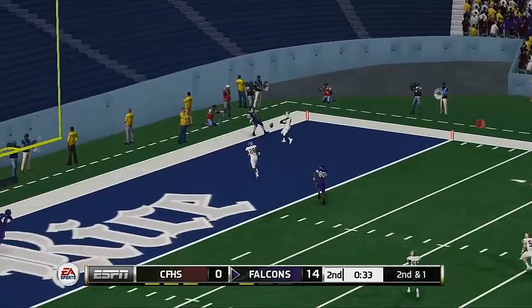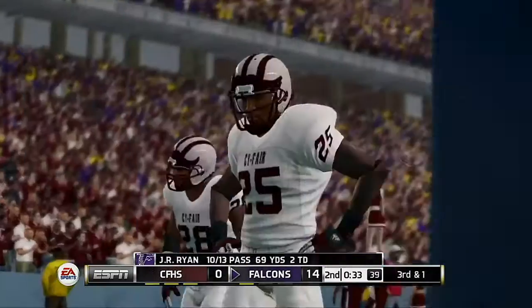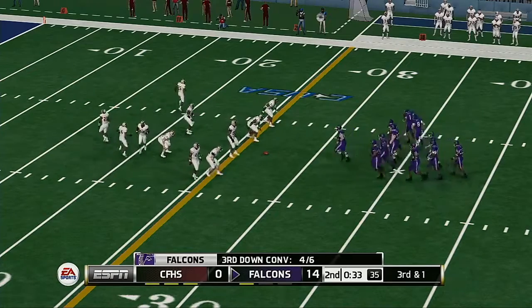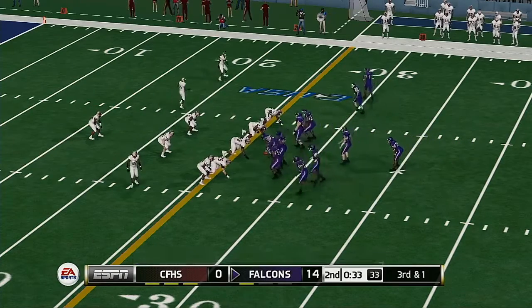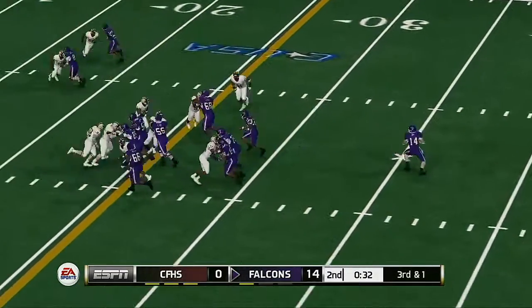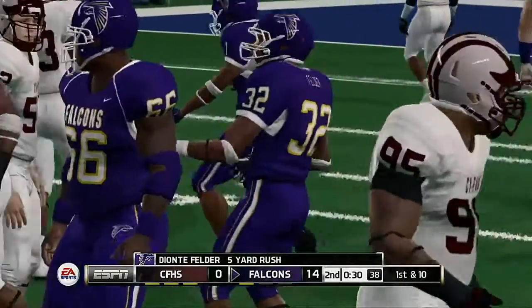This one's going deep to the end zone. The defender had it and then dropped it. Oh, I bet the defender wishes he had that one back. Yeah, anytime you have a chance to end a drive, especially in your own end zone, you just got to make that play. Tackled after a decent run up the gut.